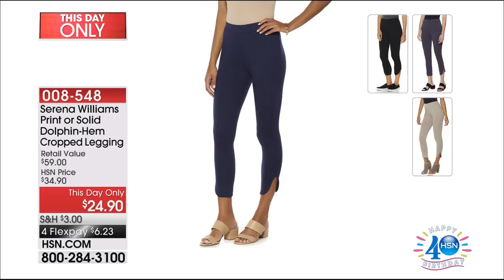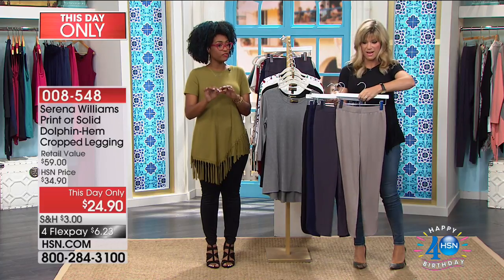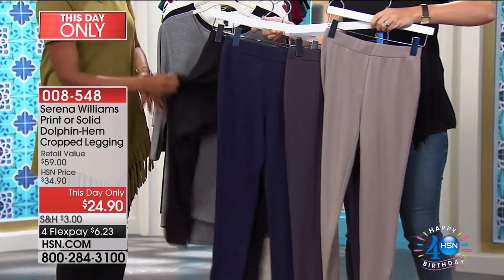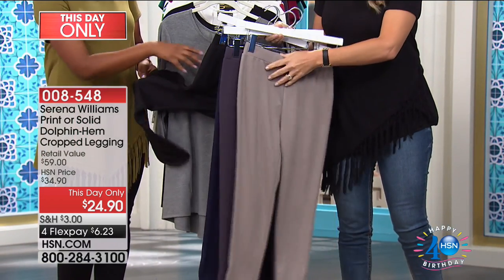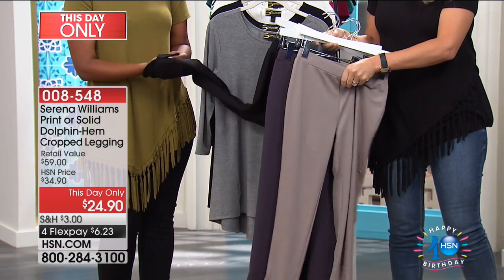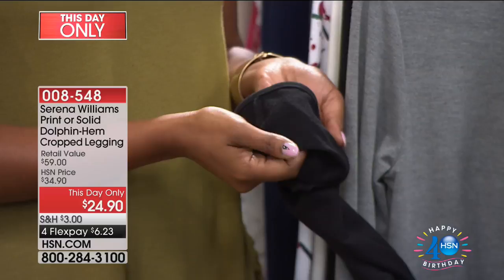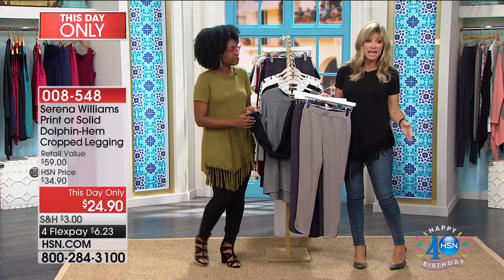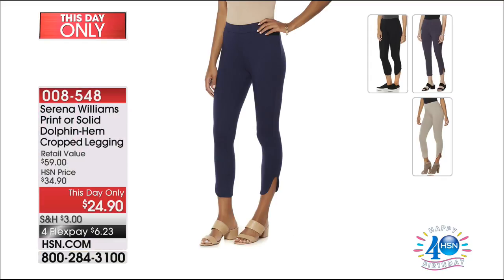$24.90 for a Serena legging is unheard of. This is a twist on her legging. This is the dolphin hem. So she gave it extra piping on the bottom. She gave it that great dolphin hem. It's got that French terry on the inside. To me, French terry, when you put it on the inside of a pant, is like an additional concealer. It smooths out all those lumps and bumps. Oh my gosh, and it's really soft against the skin. This is like butter. Look at that. It's only $24.90. Wow. It's our This Day Only, so it's perfect to go back with our Today's Special.